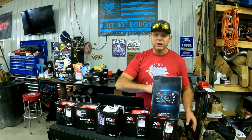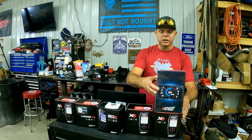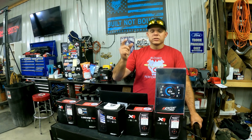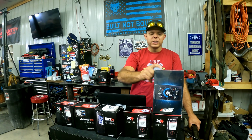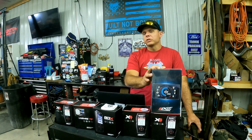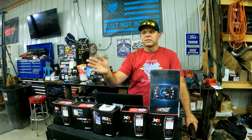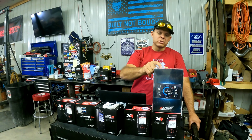If you're looking for the cat's meow, the best of the best, you get yourself an X4 for tuning, you get yourself a CTS3 for monitoring, and then you can also add more gauges down the line. So if you don't want the A-pillar gauges, add a fuel pressure sensor, add an EGT, add an extra boost sensor, so you put a bigger turbo in your truck. The stock map sensor can only see up to 30 PSI on a 6.0. You need to see more than 30 PSI, you add a boost sensor with this guy.